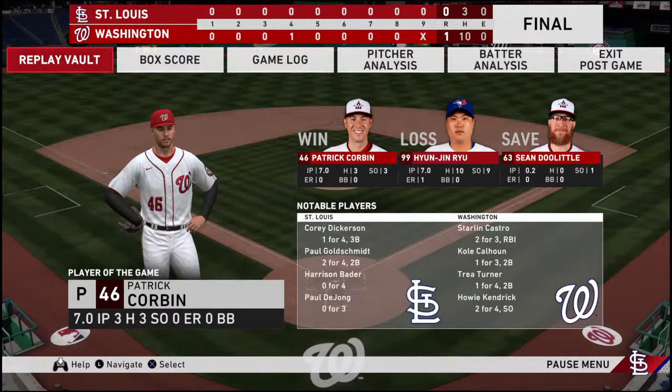The winning pitcher is Patrick Corbin. His record is now 1-0. The save to Sean Doolittle, his first. The loss goes to Hyunjin Ryu. He falls to 1-1. Time of the ball game, a swift 2 hours and 19 minutes. Our paid attendance at Nationals Park this afternoon, 41,339. The Nationals thank you for your attendance and remind you to please drive home safely.